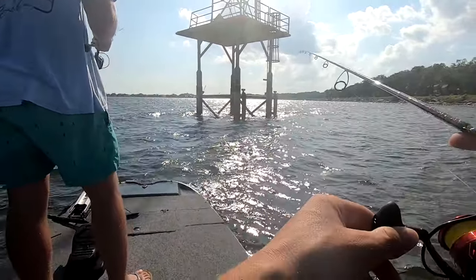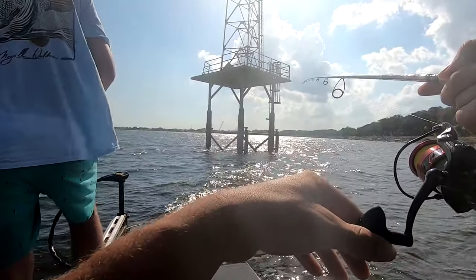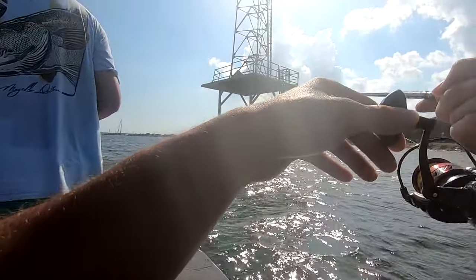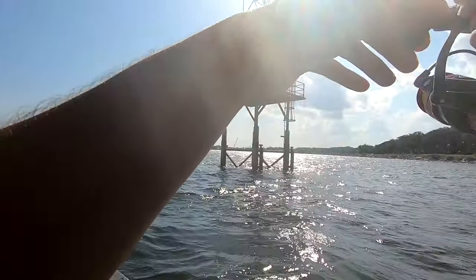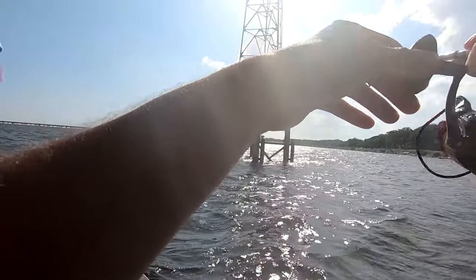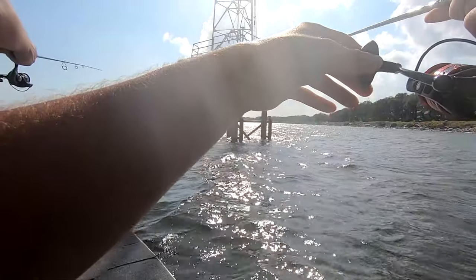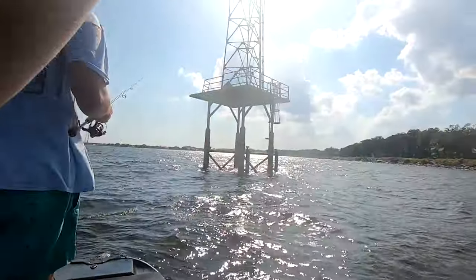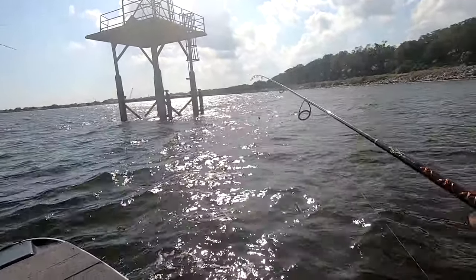Am I getting bites? Might be getting a little bite. Oh my gosh, he's getting whacked, dude. This mullet's getting smacked, guys. Getting absolutely devoured. I don't know what it is. That might be a flounder, man. Oh, dude, he's getting whacked by something. What is that? Come on, take it. I don't know if it's a flounder or what. Something just devoured that mullet, though. I mean, devoured it. He's still on there, but dude, something was destroying it.